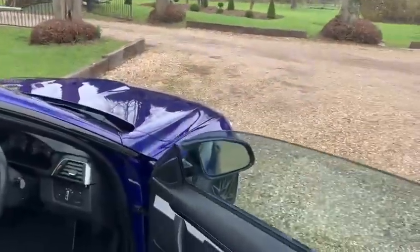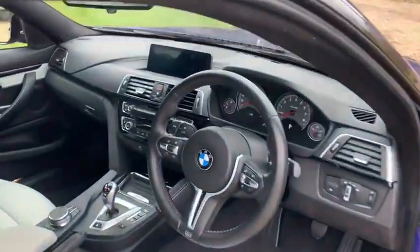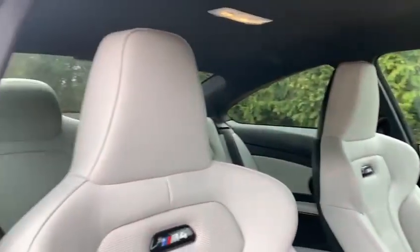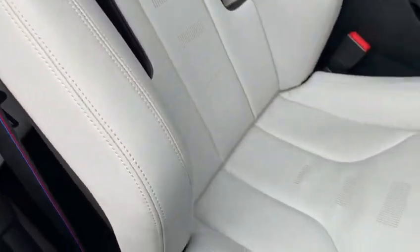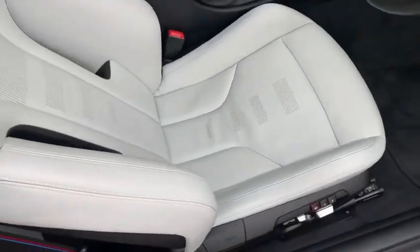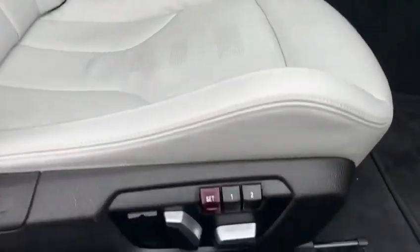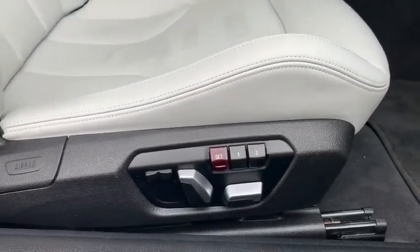Just think this car's a very good opportunity. Sub £40,000, sub 10,000 miles, competition pack, great colour combination. It's beautiful. Silver grey leather interior, memory seats.